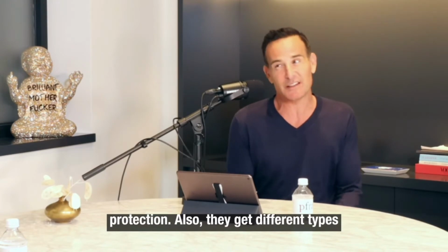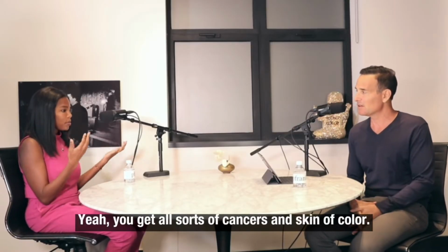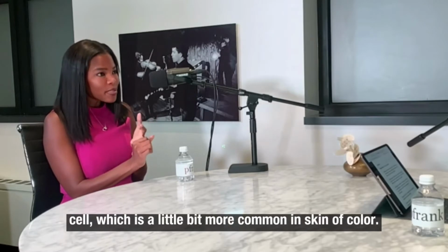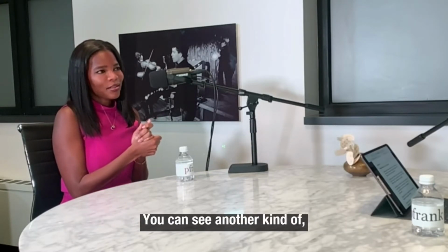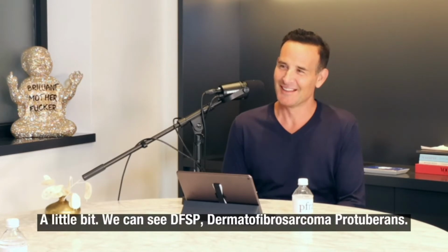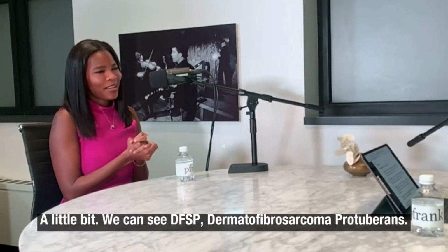Now, also they get different types of cancers too, right? Skin of color. Yeah. So you get all sorts of cancers in skin of color. So you get melanoma. You can see basal cell. They're usually pigmented. You can see squamous cell, which is a little bit more common in skin of color. You can see another kind of blood cancer that manifests in the skin. It's called mycosis fungoides. So we can see MF. I've heard of that. We can see DFSP. So, lots of skin cancers.